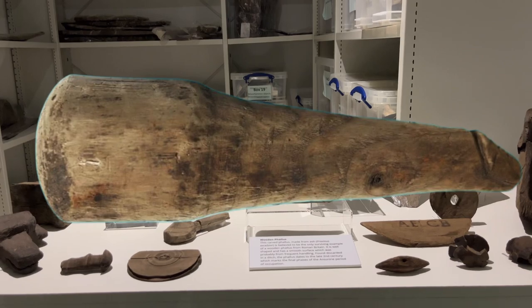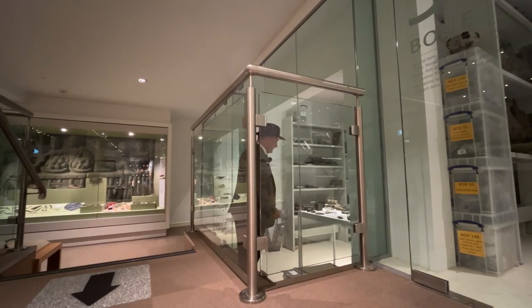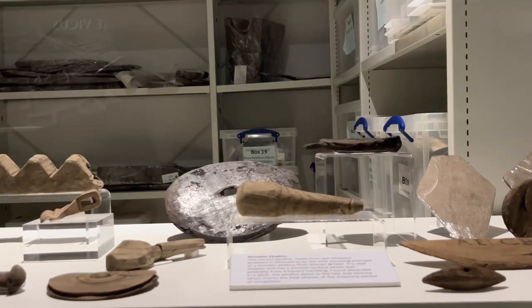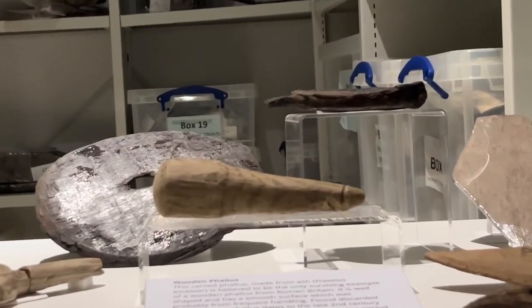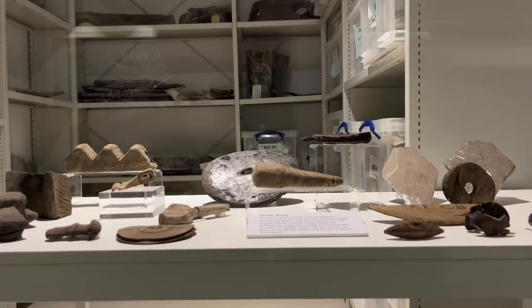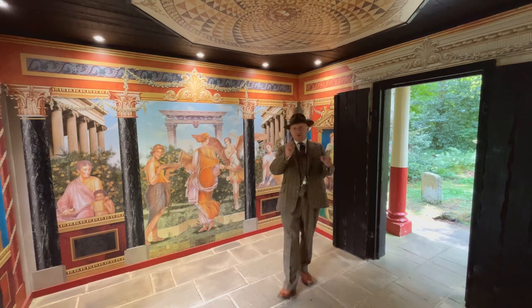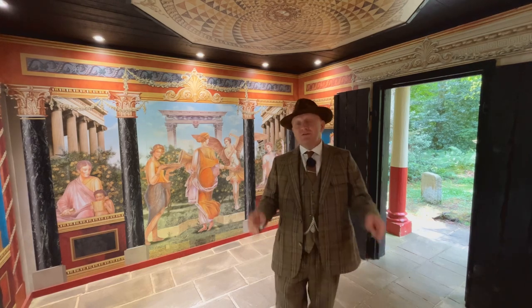There are significant signs of wear on it. It's made from locally grown ash, and if it is indeed a phallic object, it's the only known example of a wooden phallus in Roman Britain. What do you think then? When it was first found in 1992, they were pretty sure that it was a darning implement. Now, in the latest research in the last couple of years, they're adamant it's a Roman sex toy.